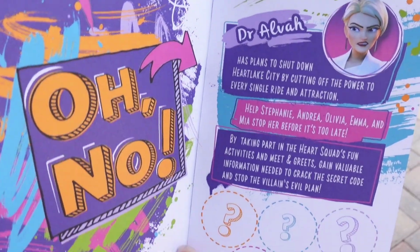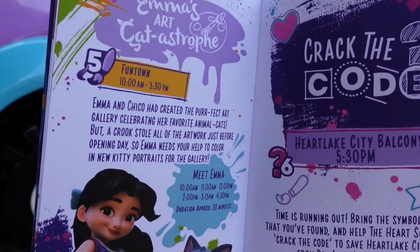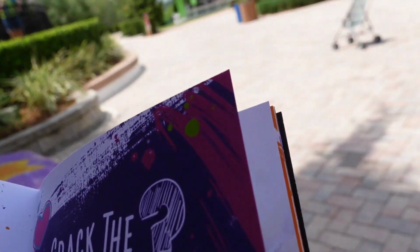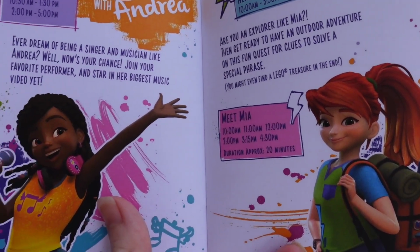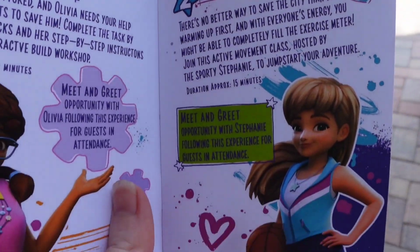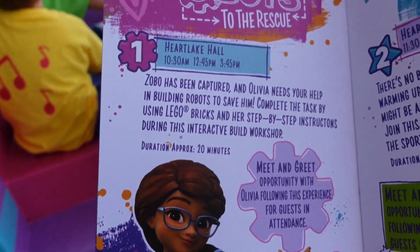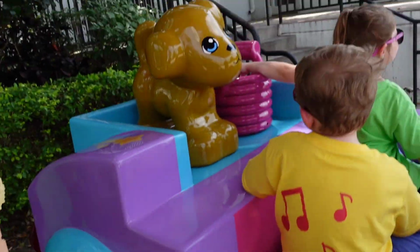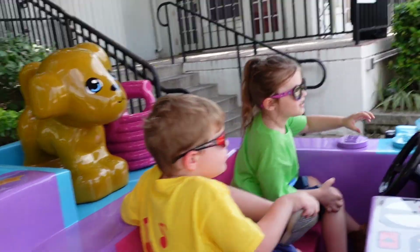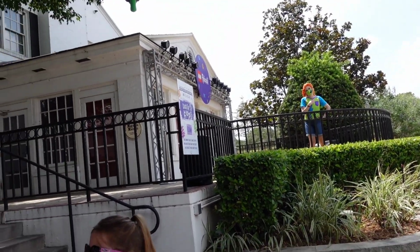We're going to fill out this booklet and get our stamps at each little activity booth. So they got Emma art thingy to do. I think you do like a little kitty. They have a quest with Mia. Andrea has like songs. They have exercising with Stephanie. Dash. Do you know what the dog's name is? And this is like building. Stephanie's dog, Dash. Aw, Dash. He's so cute. Sometimes I like to go on morning runs with Stephanie and Dash.